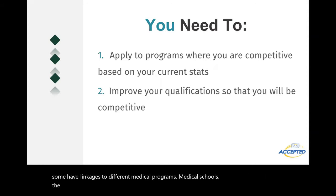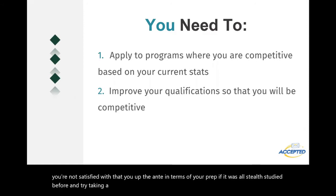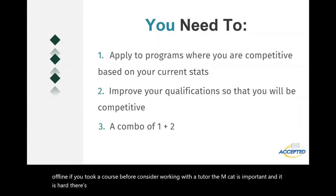The other option, obviously, is to prepare and retake the MCAT. Now, I would strongly encourage, if you took the MCAT before and got a score that you're not satisfied with, that you up the ante in terms of your prep. If it was all self-study before, then try taking a course, either online or offline. Of course, at this point, most things are offline. If you took a course before, consider working with a tutor. The MCAT is important and it is hard. There's just no two ways about it. So allow time for it, view it as a job or a class, and focus as you're doing it on what's most difficult.